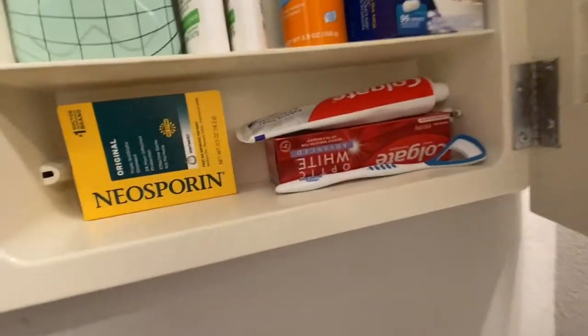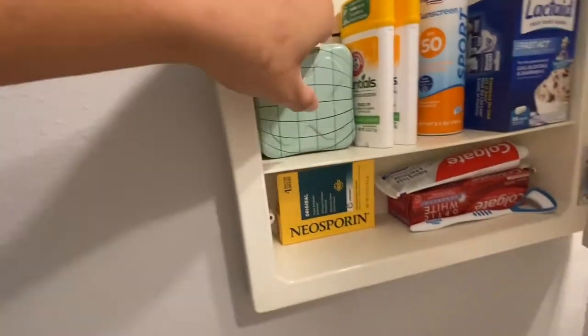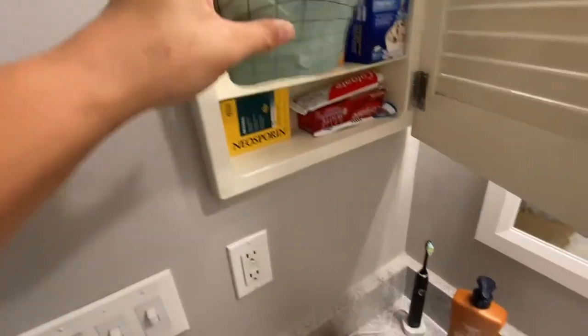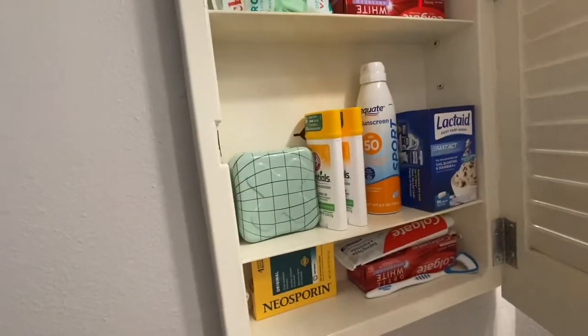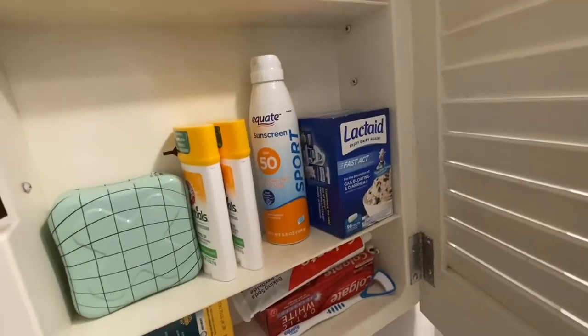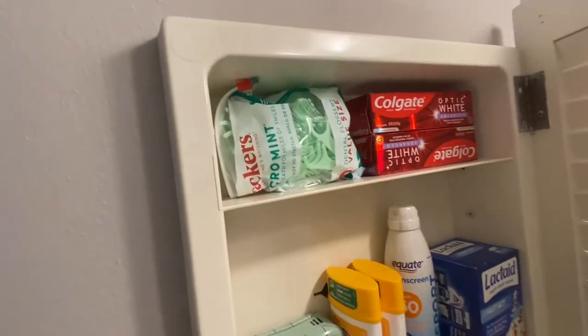I put stuff in here. We have toothpaste, more toothpaste. Toothpaste is already open. Neosporin, box of band-aids, and it's just a first aid travel kit. It has ointment in it too. Two other things, a deodorant, sunscreen for whenever I need it, lactaid because I am lactose intolerant, extra floss picks.